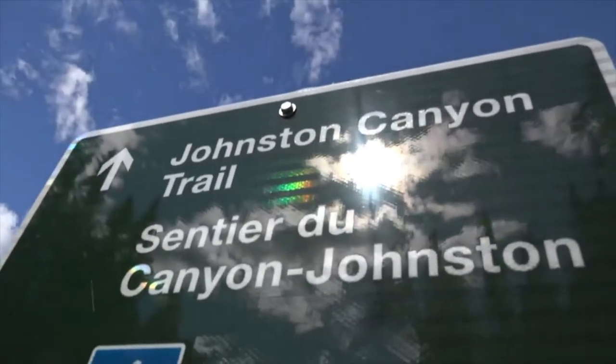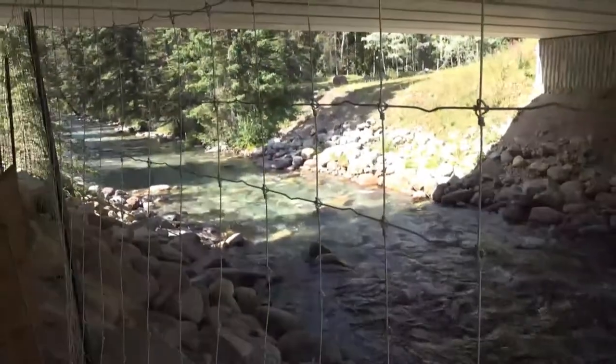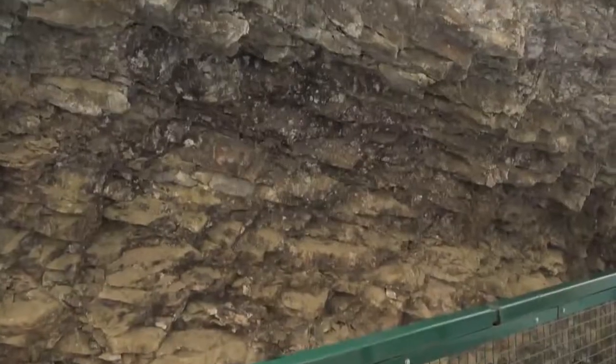Got in the car, and we headed off to Johnston Canyon. The hike began beside a running river, which led to a small falls in a large canyon.